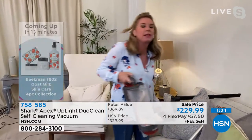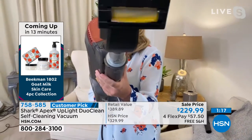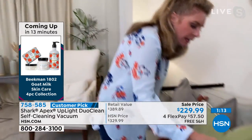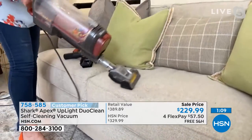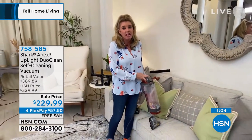I'm going to release this because I'm going to take it a step further. You're getting this pet appliance wand as well. This is a big deal because it's air powered. Look at this. And it has that self-cleaning brushroll. That is a great tool that you don't normally get with any of our vacuums.